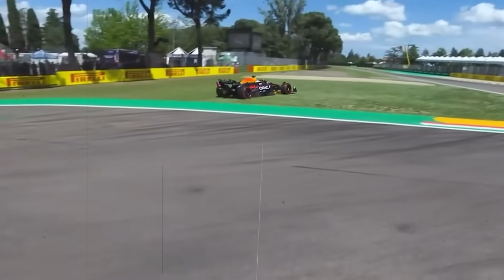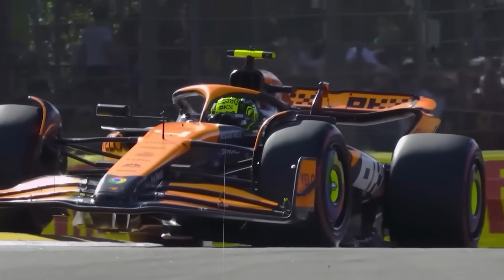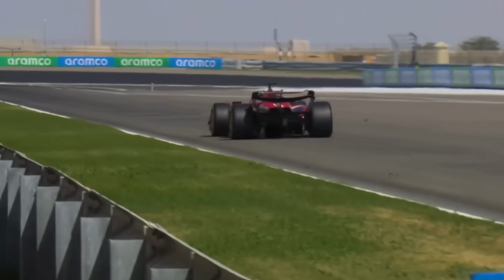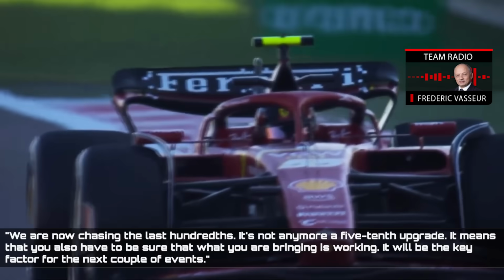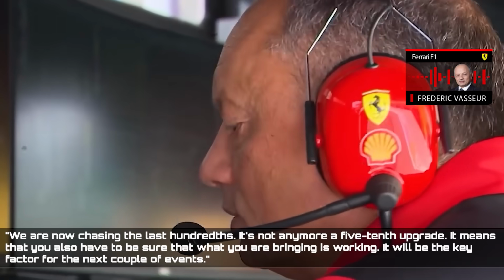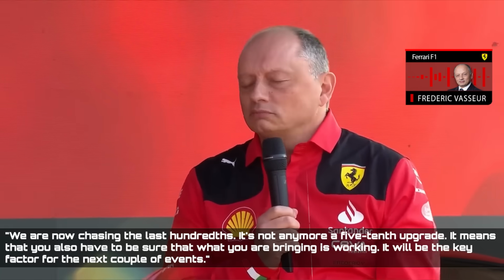That's not to say that teams aren't working hard to speed up upgrades and updates, but it looks like their returns are dwindling as the restrictions reach their 3rd year. The development route is becoming an asymptote at the top of the leaderboard, as Vasseur constantly describes it. A curve that will never reach zero, but gradually flattens out over time. "We are now chasing the last hundredths," said Vasseur. "It's not anymore a 5/10th upgrade. It means that you also have to be sure that what you are bringing is working. It will be the key factor for the next couple of events."